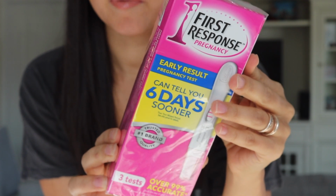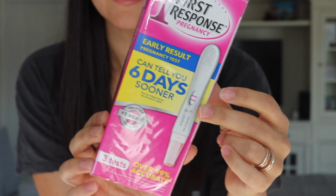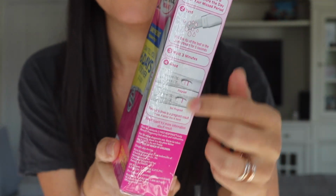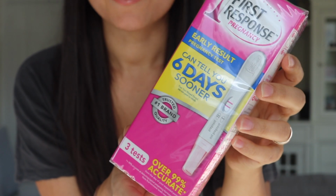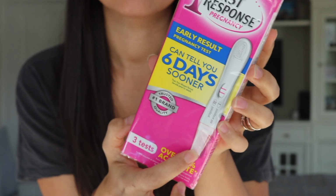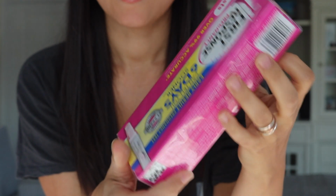I haven't taken it out of the box yet, but there you get the 6 days sooner information, and then on this side you get how to use it. This is a dip test. With dip tests, you pee in a cup, dip in the end, let it sit for a few minutes, and then you can see the results. And I should mention the stick tests are dip tests as well.